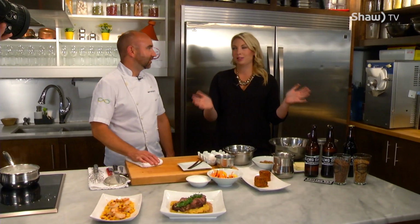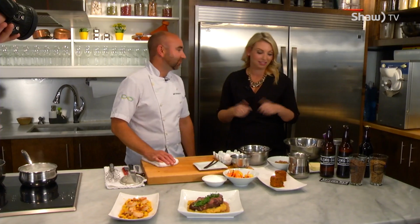Welcome back to Cooking with Beer. We're back in the kitchen and we are making dessert, the best part of any meal, in my opinion. And it has beer in it. Indeed. That makes it three recipes, three uses of this beautiful brown ale from Boiling Oar. Let's get started.